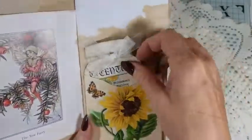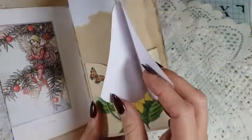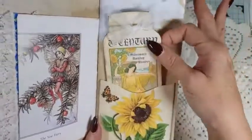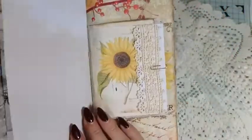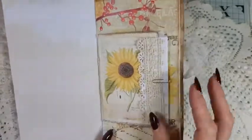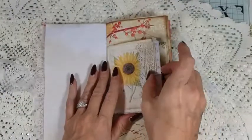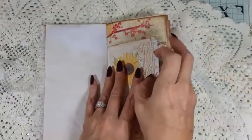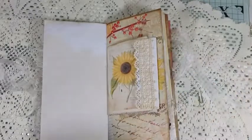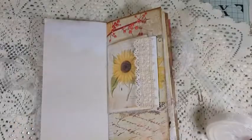Then we have a little pocket here, and there is journaling space inside this mason jar, but I'm not going to do the bow because look, I managed to get it looking very pretty. It is on coffee dyed paper. Some pages are not coffee dyed, but the majority of them are. Then here I have a glassine bag, and what I've done, in fact what I need to do, and I haven't done it yet, and this is why a flip through is good.